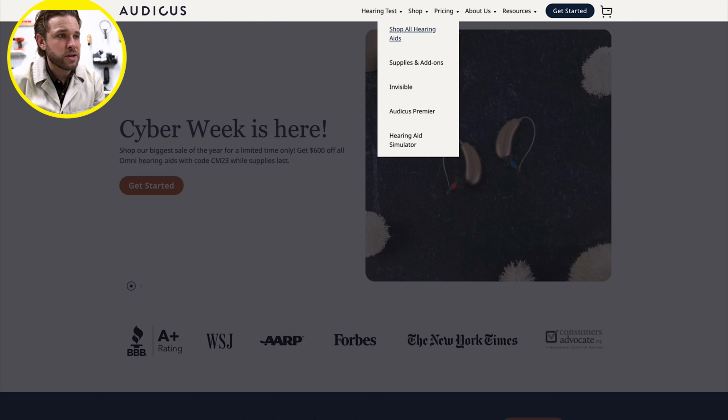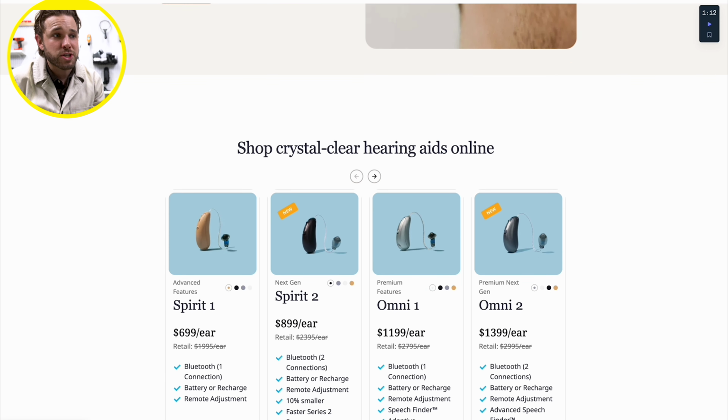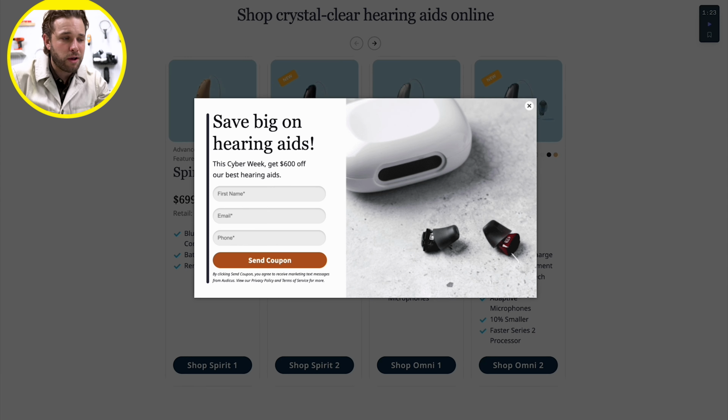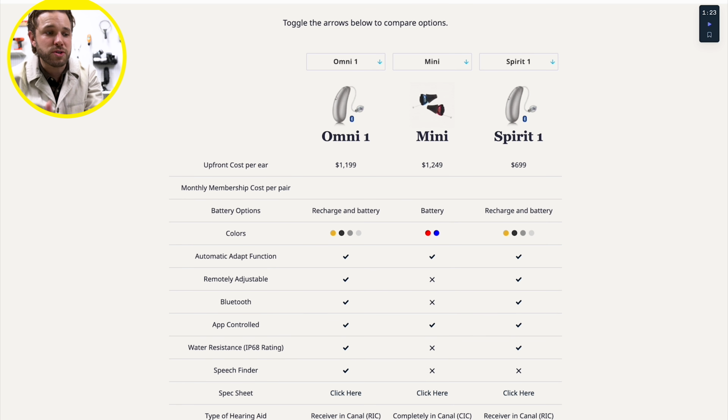Another thing you might consider is going to the shop page and looking at all available hearing aids. This will give you a quick sense for the products that are available, from the $1,300 or $1,400 Spirit 1 all the way to the Omni II.